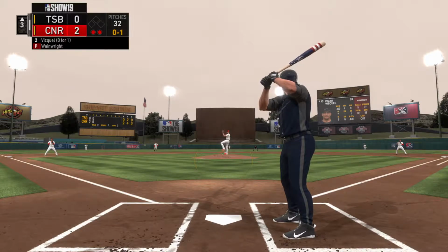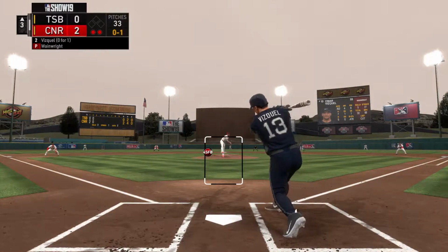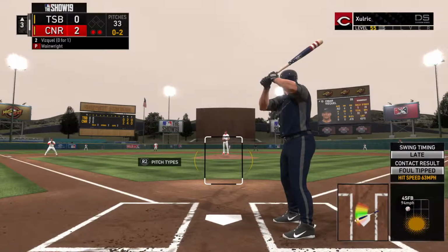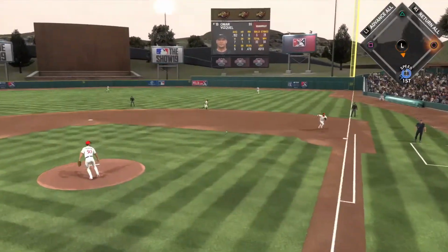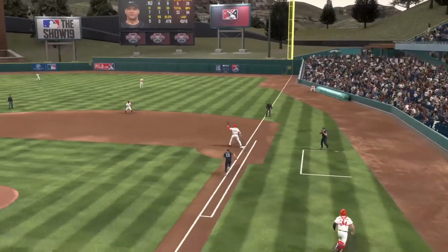Into the windup. Here comes the 0-1. And it's fouled away. This should end the inning as it's sent out to second. Throw on to Votto will take care of him at first.